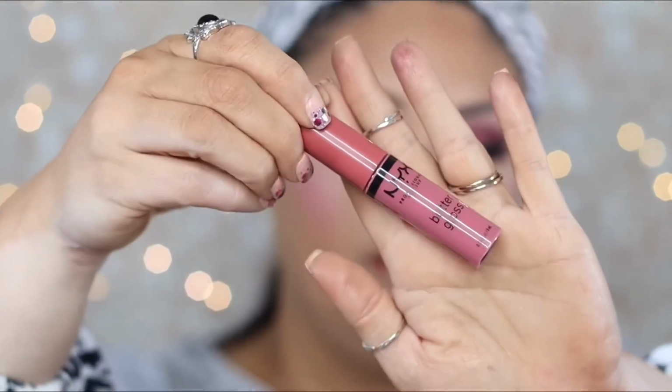Looks good. Okay, and I just put on a nude lip. I figured since I have so much pink going on that I probably should tone it down a little bit with a nude lip. And I used the Dolce Butter Gloss from NYX called Tiramisu.